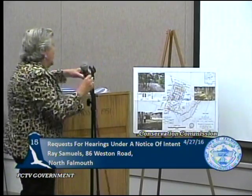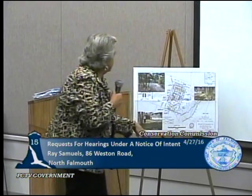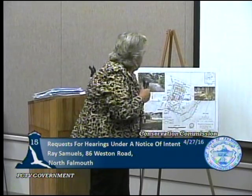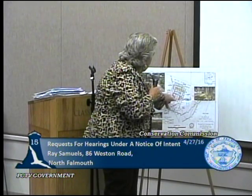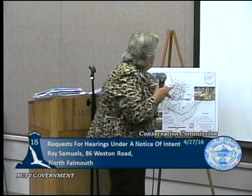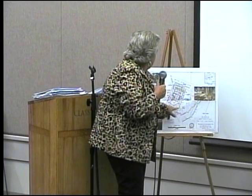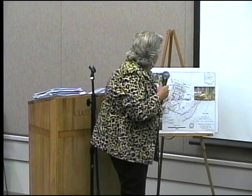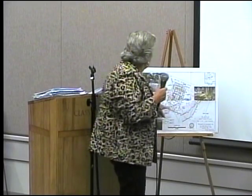No. But anyway. So as you can see on the plan and the plans that you have, what is shown in red is the existing house, and what is in blue is the house that is proposed. It is more vertical rather than horizontal to the lot. In the front is the Title V septic system and a turnaround driveway there. And at the end, we have the limit of work in the orange line here, which pretty much goes along the edge of the existing lawn, away from the woods.